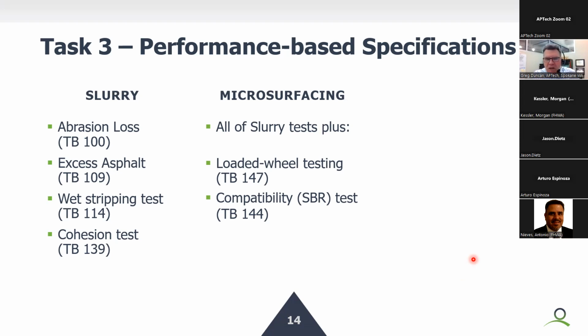And again, so many of these performance issues turn out to be workmanship oriented or application oriented. I've never hidden my desire to have tack used in these slurry treatments. Most of the time, that's not an applicator's opinion, but that's from my state specification days. That was what we wanted to see to get a good bond and good performance out of those materials.